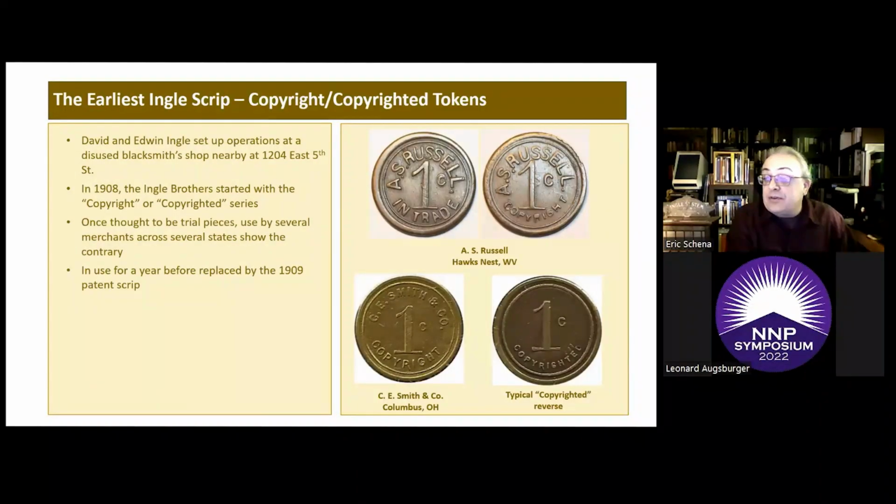Now, the very first line of tokens that the Ingle Brothers produced are the so-called copyright or copyrighted tokens. After they decided to go into the token making business, they set up a shop in a disused blacksmith shop just one block over at 1204 East 5th Street. And then they came up with their initial series of tokens, these that you see here.